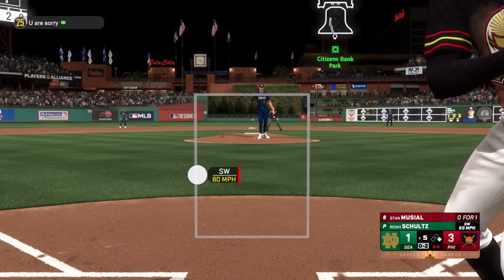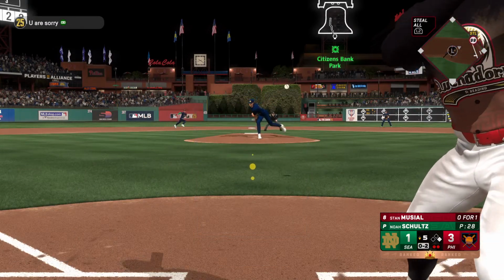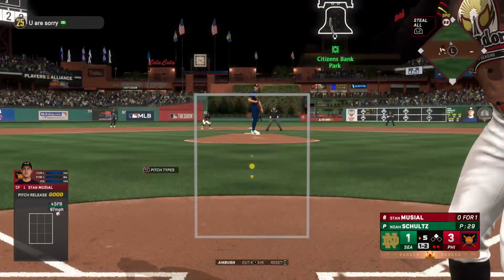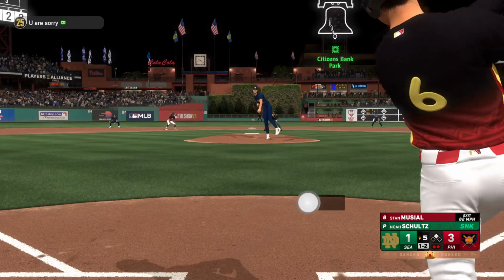In the zone for a strike. That was the sweeper. Runner, yes, Ricky on the move. Pitch misses. High left. Throw there. Safe. And now he's up to 3 stolen bases in the game.